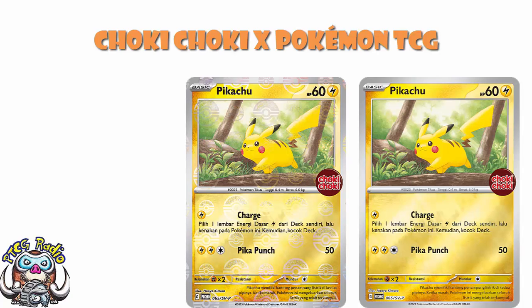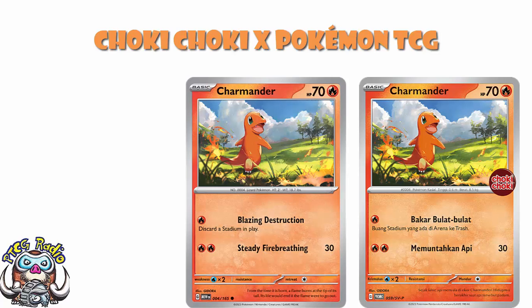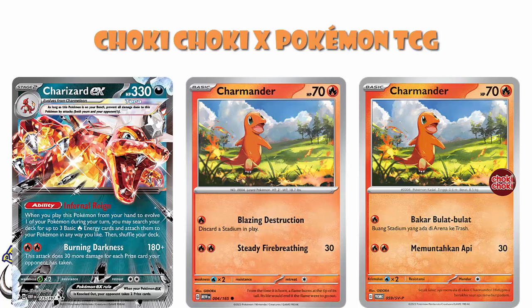In terms of playability, remember that the Charmander do see play. Charizard is one of the best decks in the game right now, and Charizard decks do like this Charmander. Generally speaking, the 70 HP one that's got a single energy attack that discards a stadium is the better of the 2. That is the one that tends to see the most play. But, yeah, that's basically it. In terms of playable cards, that's the only one we really see on a regular basis.